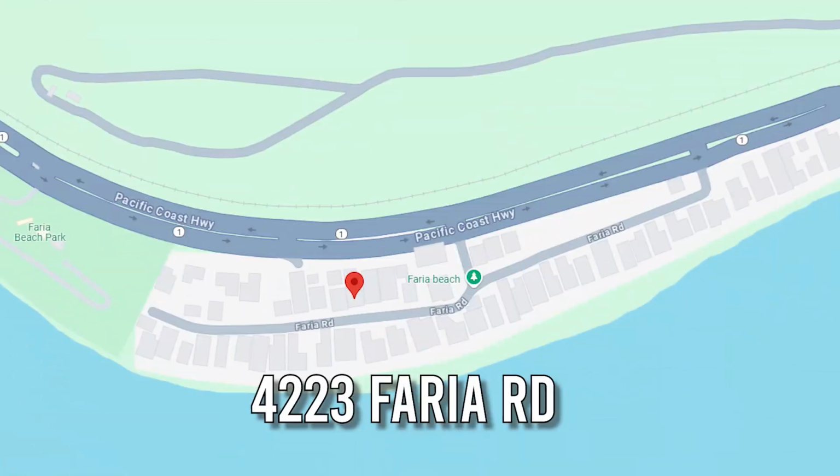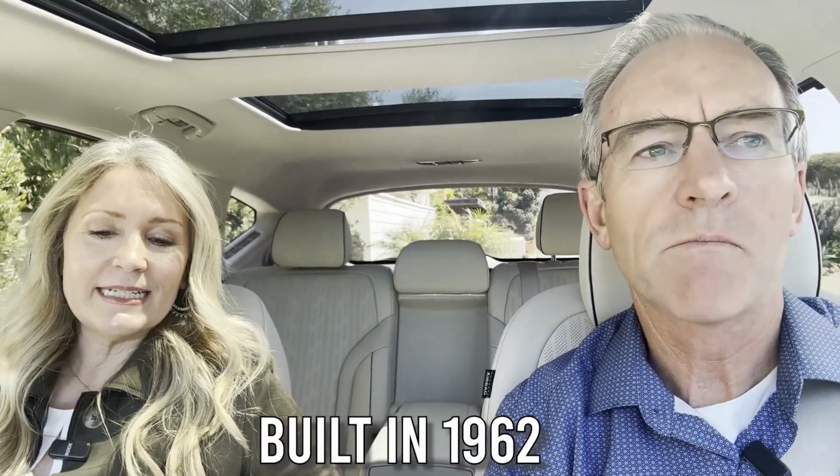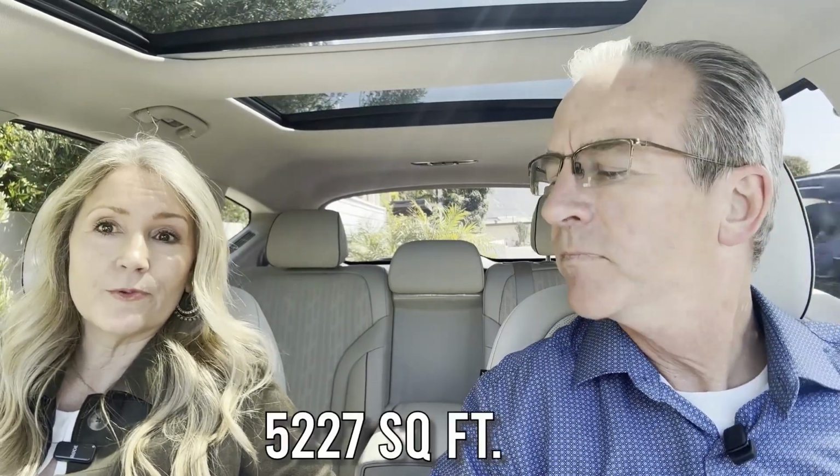Okay, our address is 4223 Faria Road. Fun fact, one of my high school teachers was in contract with this house, but his house did not sell in time. It is a 3-bedroom, 2-bath. It was built in 1962. It's a 2-story. It's not on the beach front. It's on the other side of the street. The house size is 2,000 square feet. The lot size is 5,227.